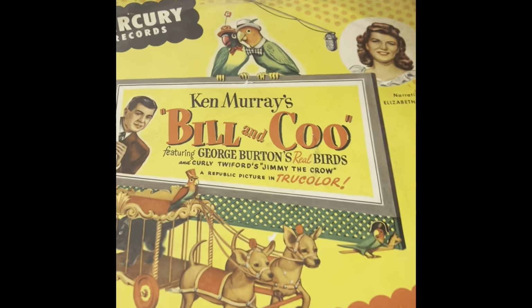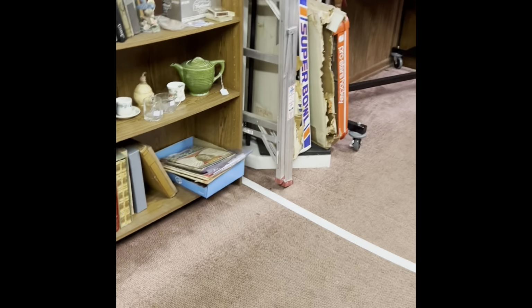Look at that, Bill and Coo, just so many wonderful things. I could just sit and watch and look all day. It really gets your endorphins going.